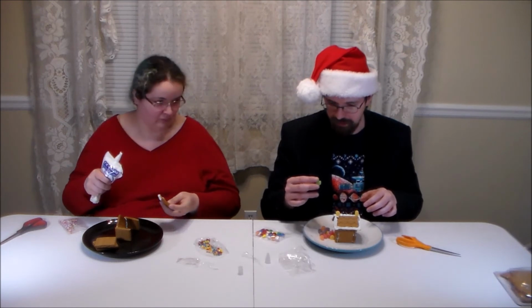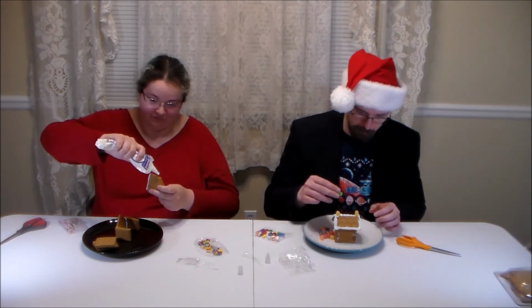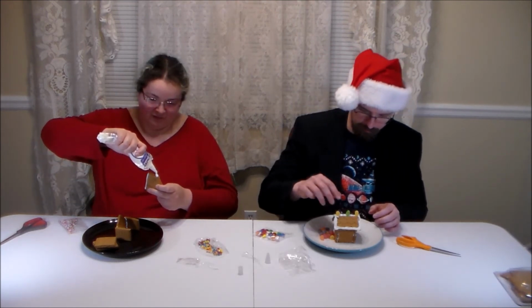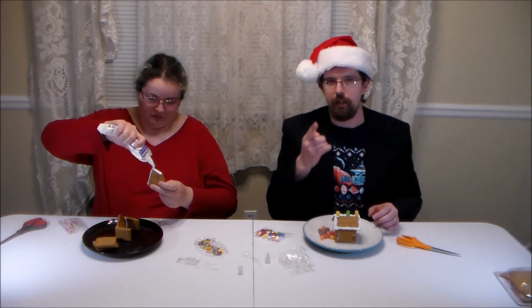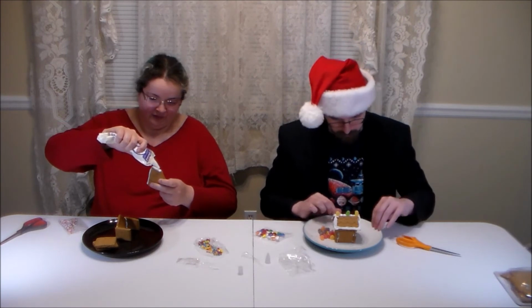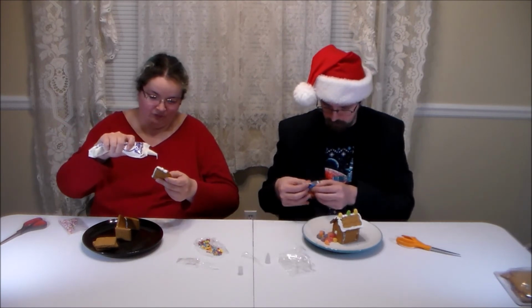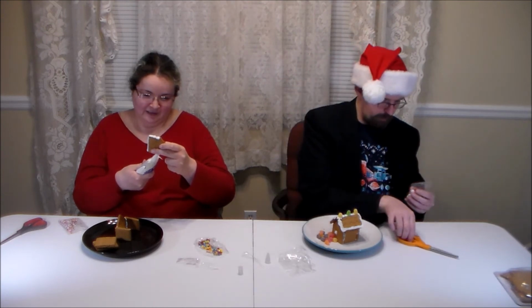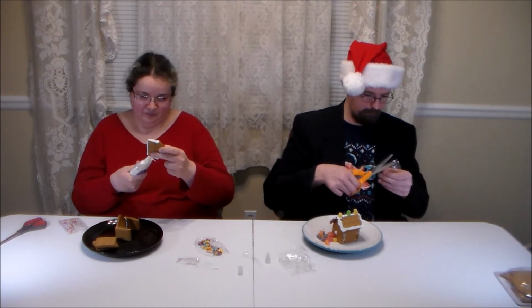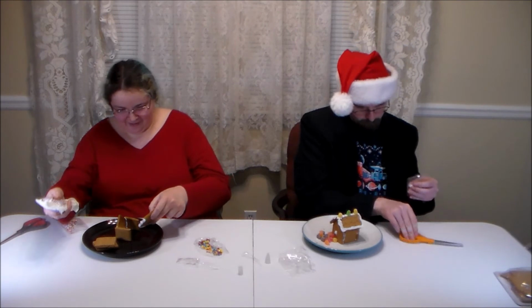Only gave us one green gumdrop. Boo. Shame on you, whoever made this cookie house kit. Shame on you. But did he feel downhearted every time that he shattered? Hey, there are kids here. Oh, sorry.